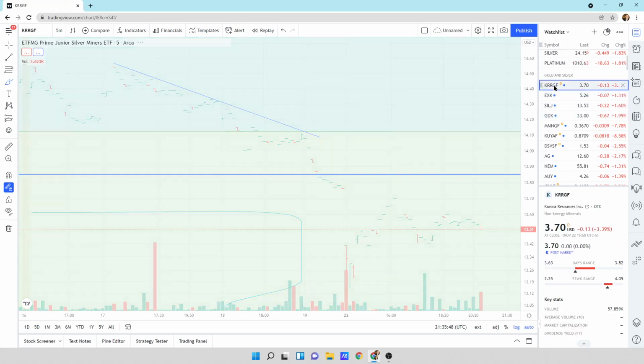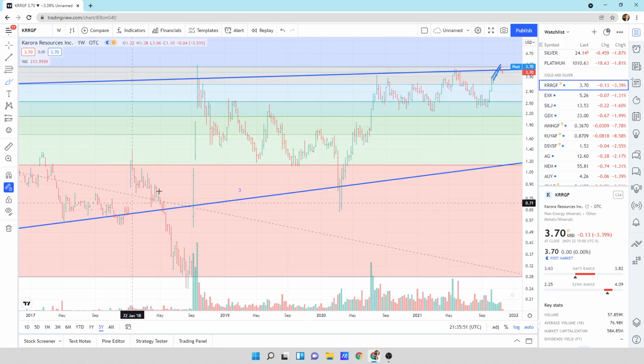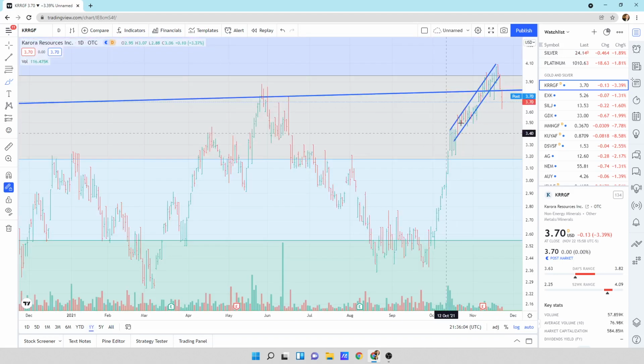Looking at Karora Resources, this is a 5-year. We got that pattern again. Let me back all the way out. 1, 2, 3, and then usually this is going to break to the upside and go. And that's what it's been doing. It's trying to break. Kind of zooming in, we've been coming up.